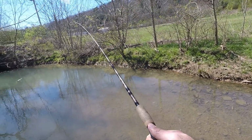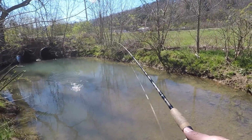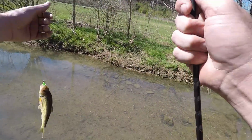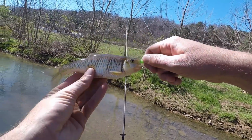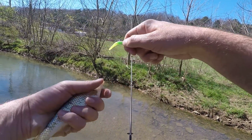There's another one. Second fish. Kind of have a hard time getting the hook set, the way I angle it at him. Wow, that's a shiner right there. That's a chunky. Look at him. Man, that's really a solid one there. I wonder what the biggest these things get.